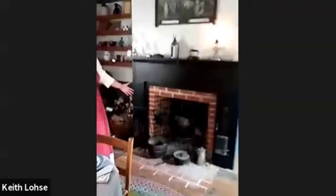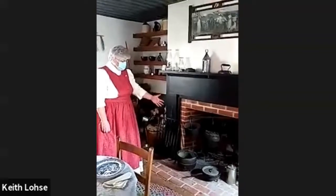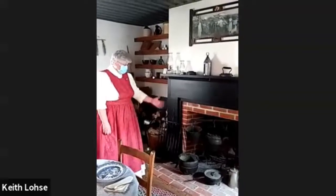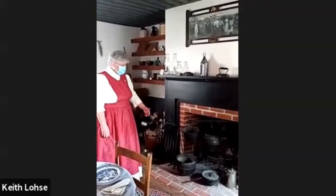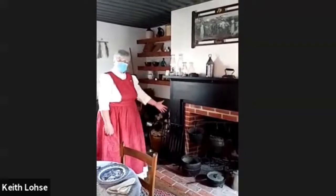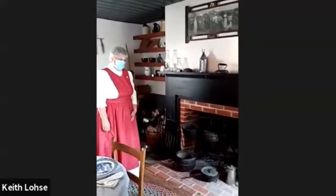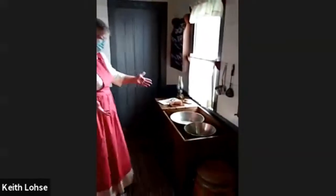This fireplace would have been where most of the meals were cooked, over the flames of the fireplace. Christine did get a cook stove at one point, but in the earliest days, even bread would have been baked in this fireplace, as well as cakes and pies and biscuits. Everything would have been baked in a fireplace like that. And then this over here we call a dry sink, because there was no running water in the house, of course, no inside plumbing.